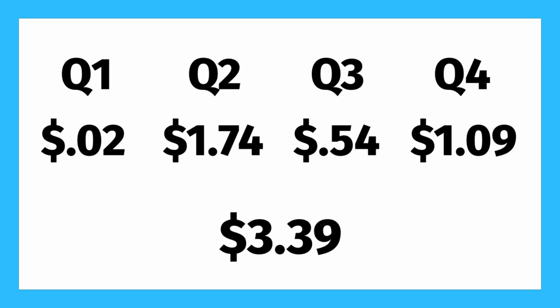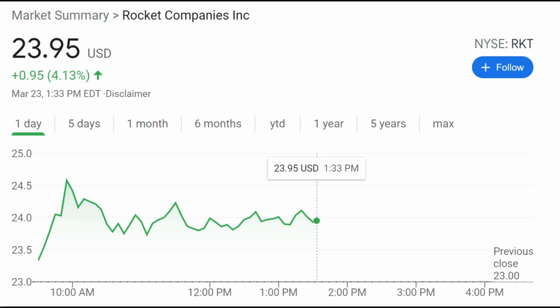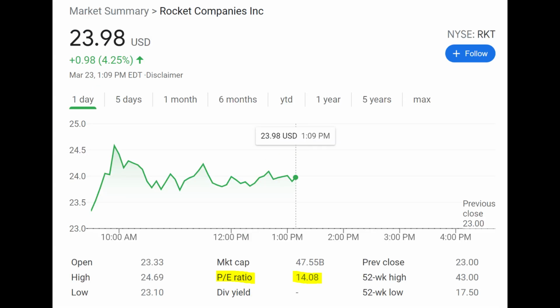So I've put together here Rocket's GAAP EPS for the last 4 quarters, which in total is $3.39. So if we divide the current share price by $3.39, we end up with a PE of 7.06, which is obviously very low. So why do so many sources show Rocket with a much higher PE? Take Google for example. Google's finance section shows Rocket with a PE ratio of 14.08. That's basically double Rocket's actual PE ratio.